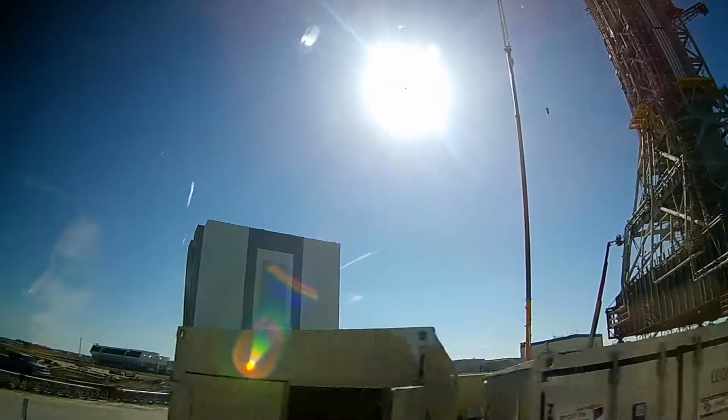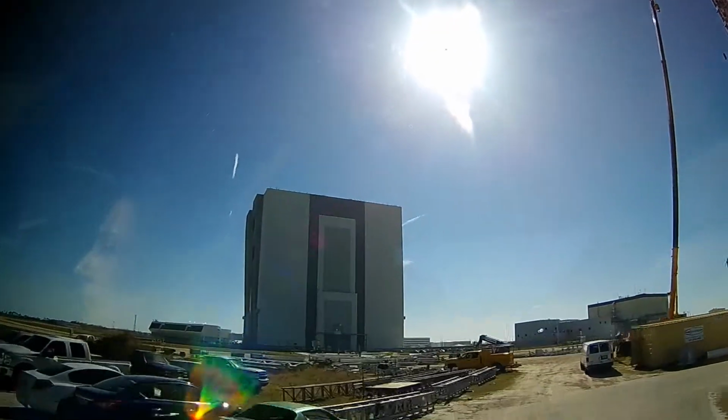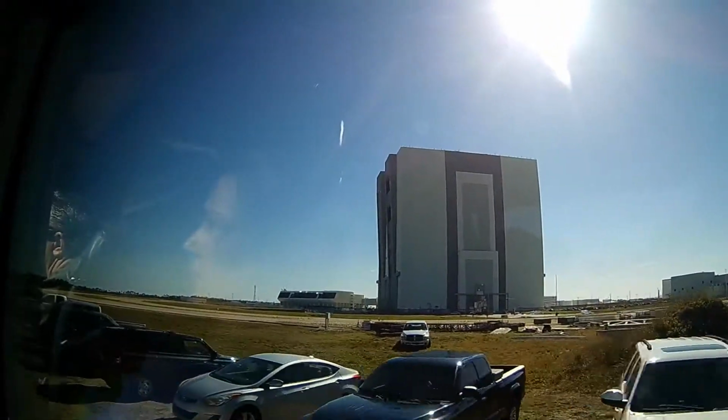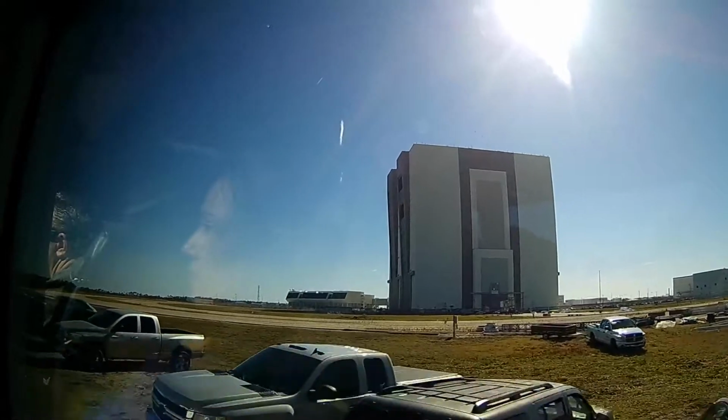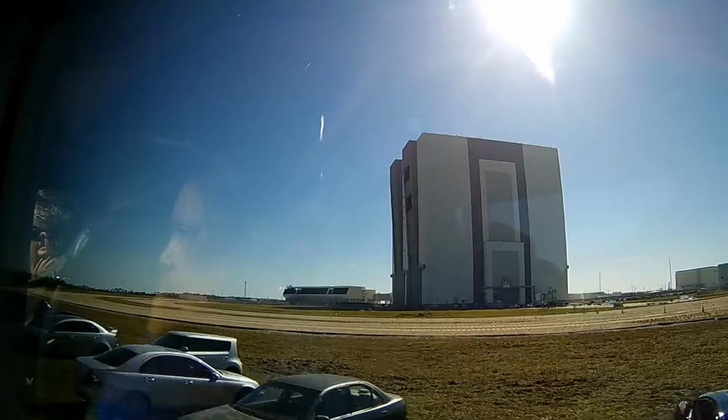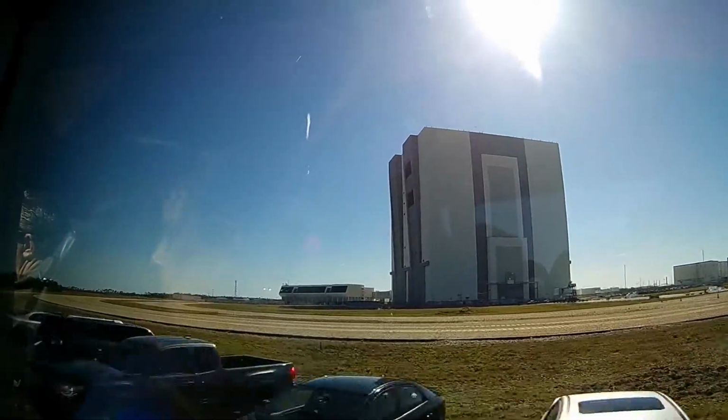If you look between us and the vehicle assembly building, there's a great gantry-looking thing over there with a white room on the end of it. It sits on a red base. That's actually the crew access arm. They're going to get that up on that tower pretty soon in the future. When you see astronauts getting on that Orion capsule to go to the moon or Mars, they'll be walking across that platform.